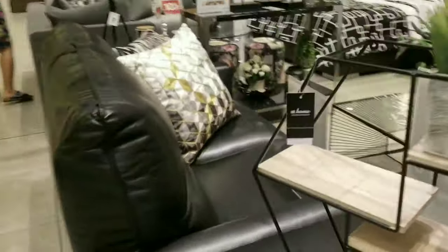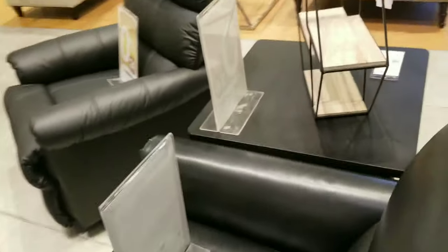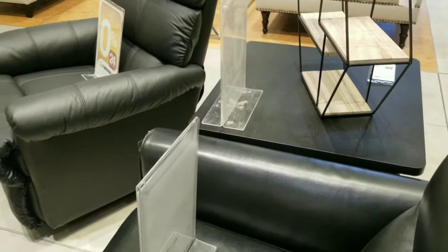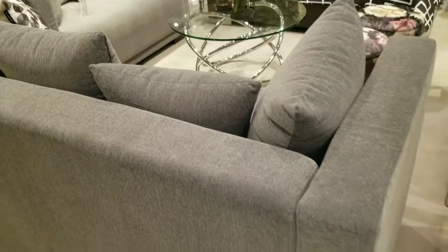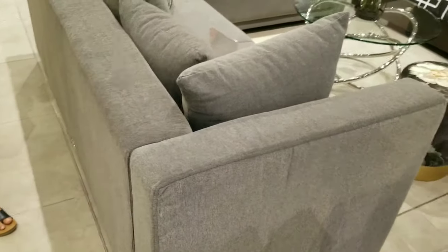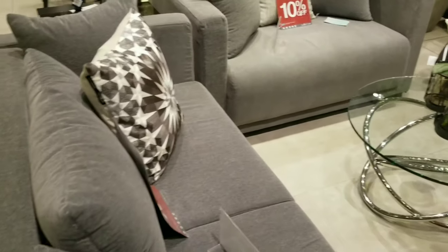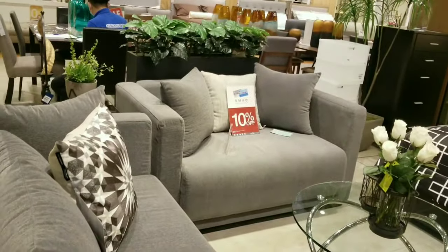If you guys want some leather, here. I like that one. Looks plain. Inclined, whatever I call that. Mag ganito oh. Ganyan yung tela. Oh, ganito yung tela. How much? Pero L-shape yung sa amin eh. Oh, okay.